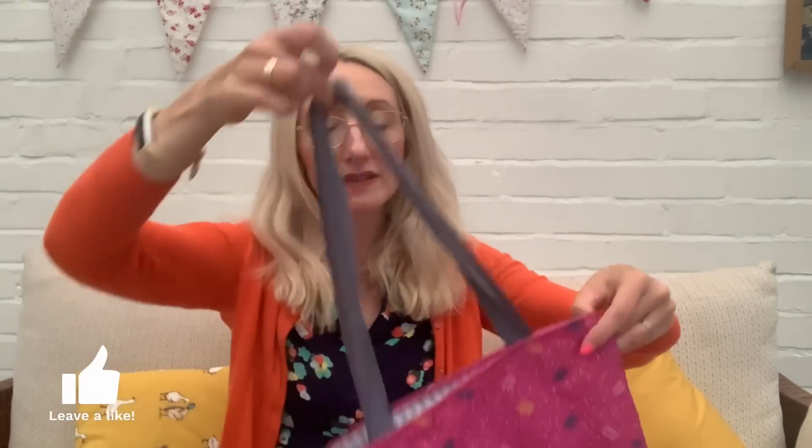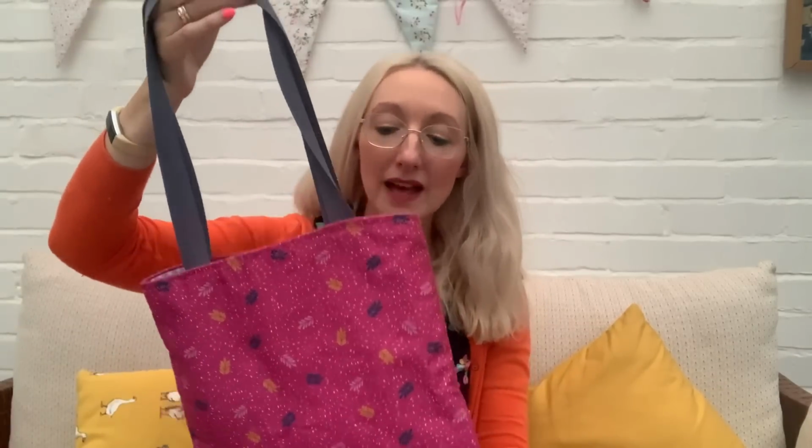So I'm really pleased with that, and I've been using this a little bit already. As I said, I've just gone back to work from my maternity leave, so I did actually take this bag into the office with me on my first day back, so that's really nice. It just works really nicely to carry bits and bobs in there, lunch, a drink, my travel cup, my notebook, anything. So yeah, really pleased with that, and I'm sure it'll come in handy for lots of different reasons, to be honest.